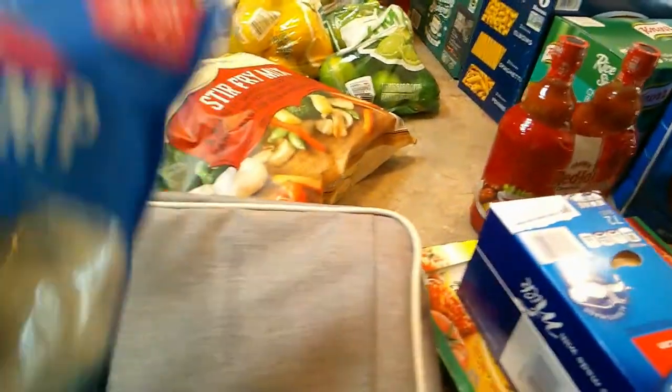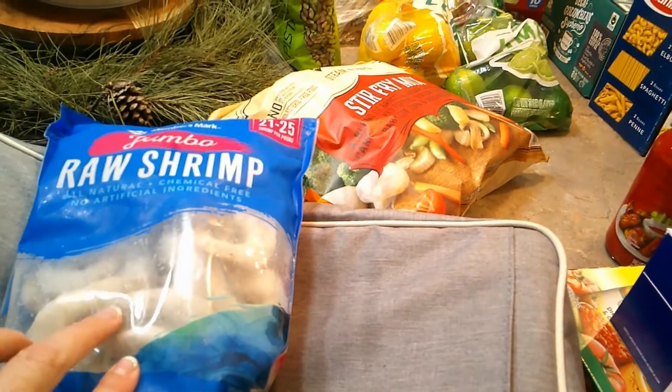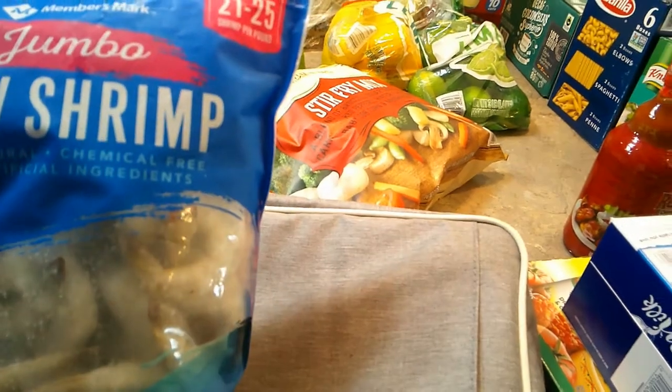And then, because I'm low on shrimp, I have shrimp. Oh man, these were supposed to be tailed and everything. Oh well. We'll figure it out, right?